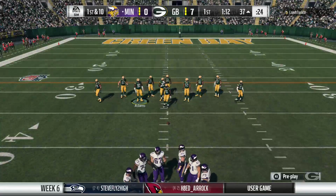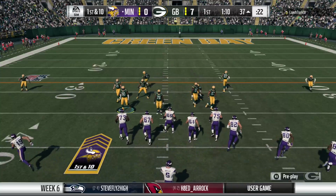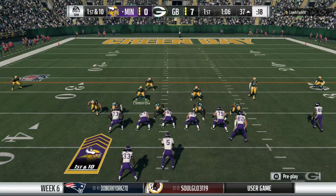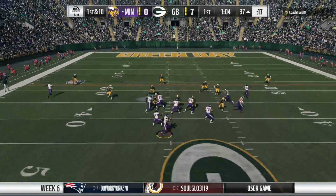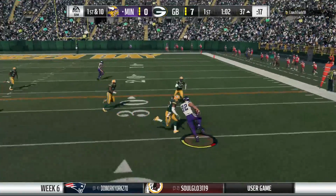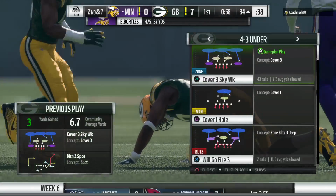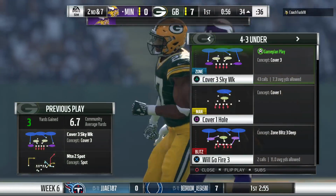So here we go, 1st and 10 now. Working from the gun, it's Bortles. And complete, right side, the tight end Rudolph. And he'll be shoved to the turf that time.